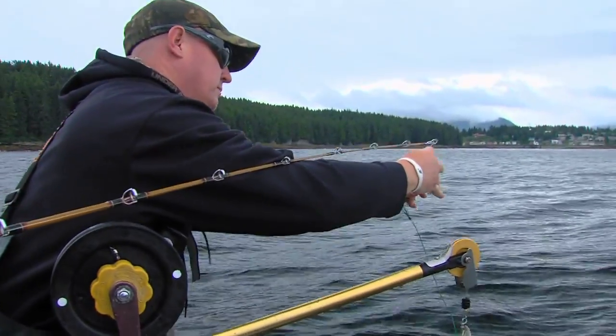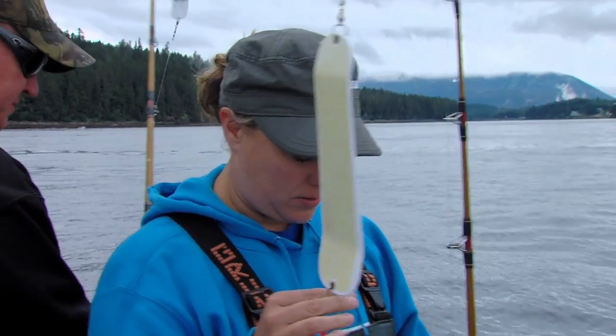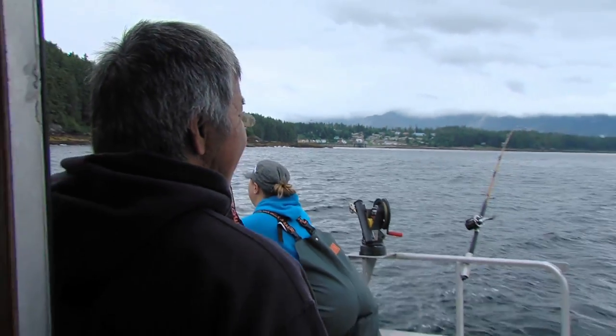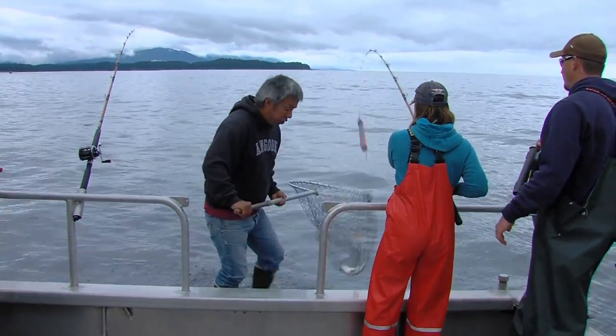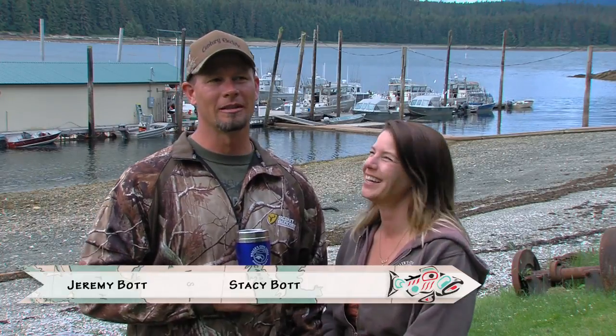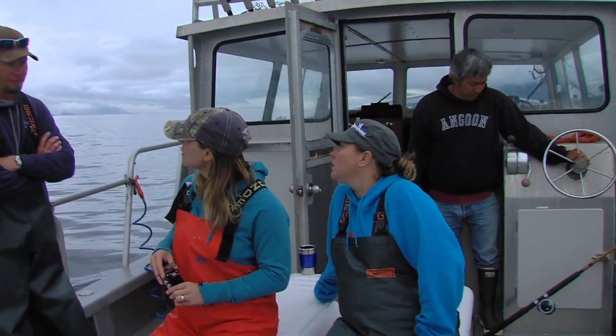I've been on several fishing trips and she's never got to go, and she's always wanted to go to Alaska, so we decided to make this our first time to Alaska together. We have a pink. We don't do this regularly together. A couple times. This is probably the second or third time we've been anywhere together on a trip like this.